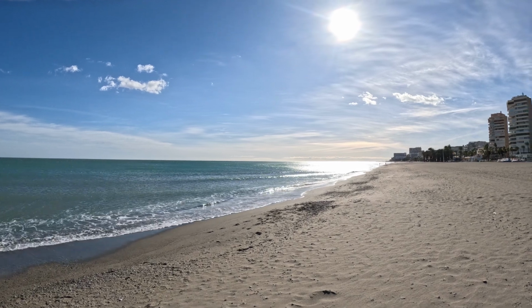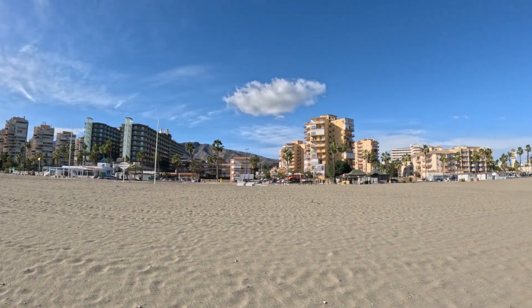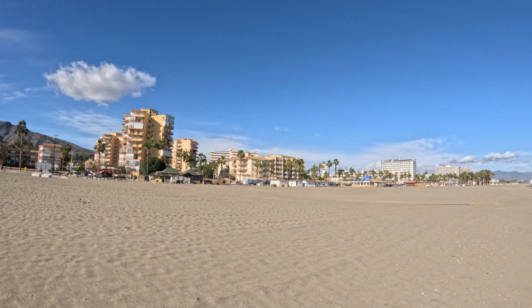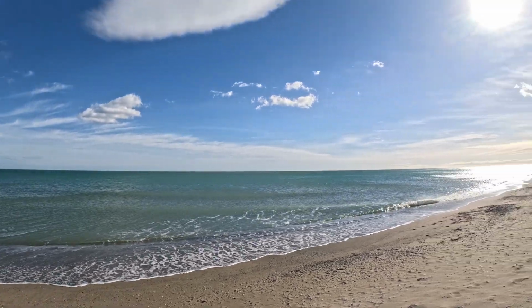This is another beach in Torremolinos, Spain. This is Playamar. Yep, that's what this beach is called. And it is the second beach I visit in Torremolinos today, and the fifth in total, as the first three I visited today were in Malaga. So, fifth beach adventure of the day.